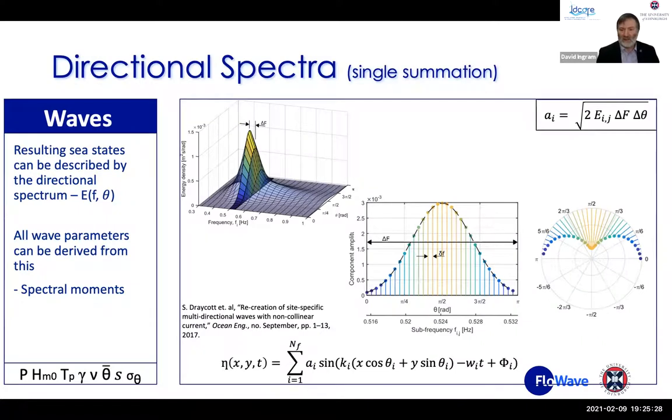And we do that using a single summation model of the waves. And this means quite simply that each frequency of wave must come from a single direction. That's actually a requirement of the tank. So in the tank, we have about 4,096 different frequency bins that we use. So we could have 4,096 different directions, but each frequency must come from one direction. And that allows us to give a system that we can sum together to give pseudo-random waves where we can easily invert the problem.